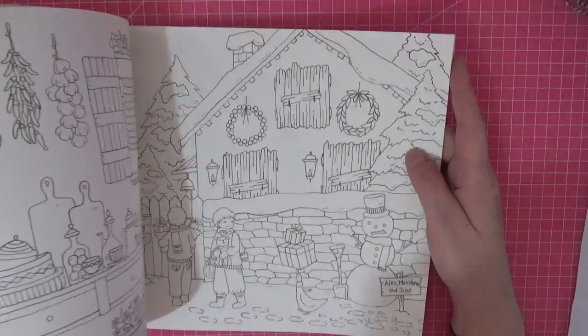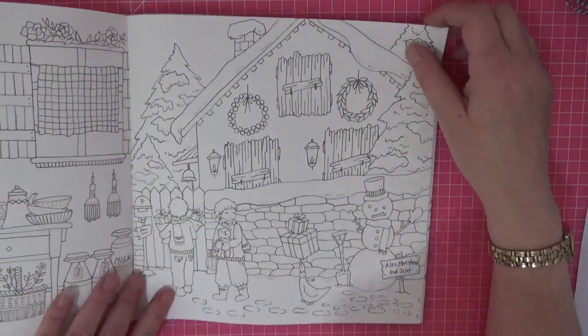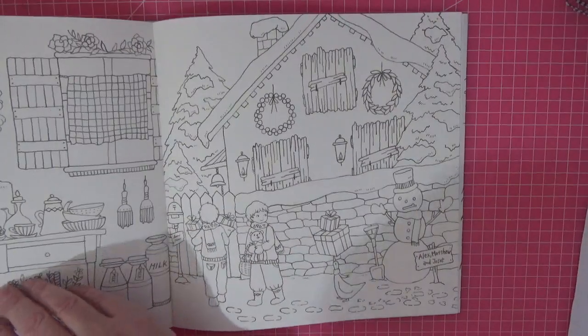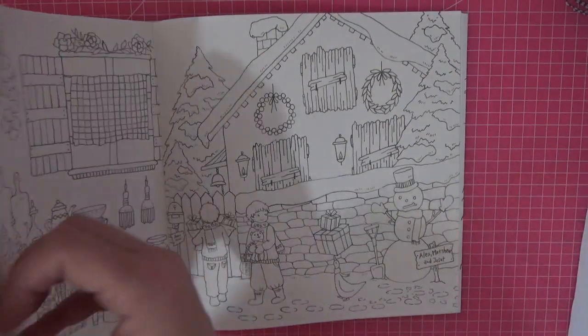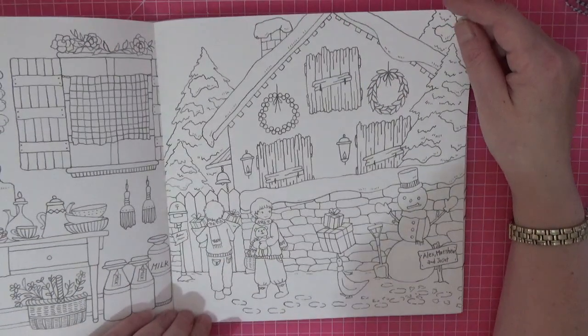Oh, apologies folks, I'm such a mess. Okay, so we've got this little house with the snowman. I think that's the first one. Isn't that cute?